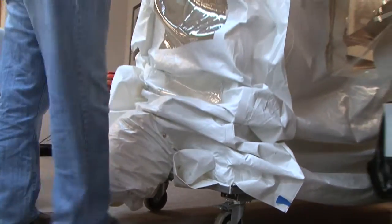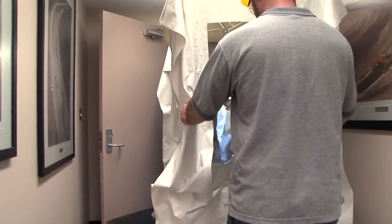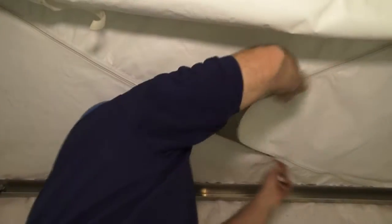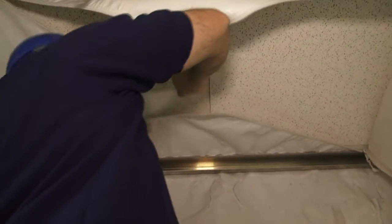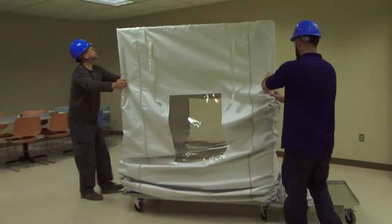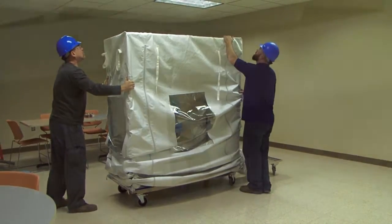The cube's rolling platform is small enough to fit through doorways and into elevators, but still large enough to hold a 6-foot or 8-foot ladder inside its walls. They usually have zipper doors on several sides, including the top, so that the laborer can gain access to the work area. To use a mobile containment cube, roll it into position and lock the wheels.